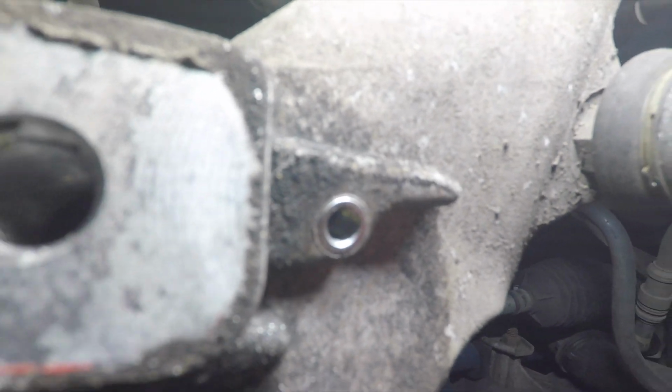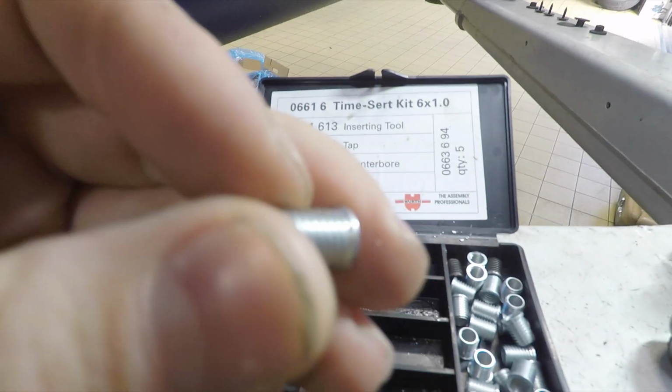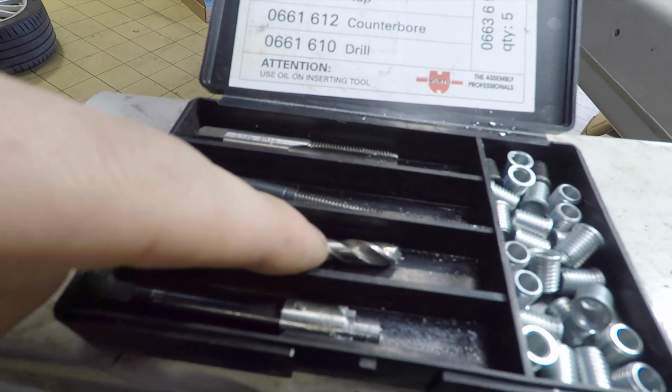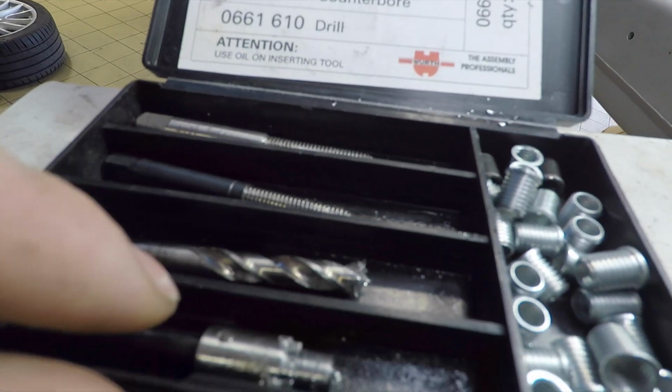Now this thread kit we've used is called a Time-Sert, and it looks like this. It comprises these small thread inserts, so you buy them for the right size thread and pitch that you need. So this was an M6 by 1.25. You get the thread insert parts, you've got the drill to drill the hole out to the right size, a tap to tap the hole bigger than the original so it can accept the outer part of this thread. And it's got a little tool here.